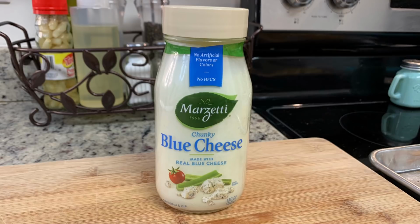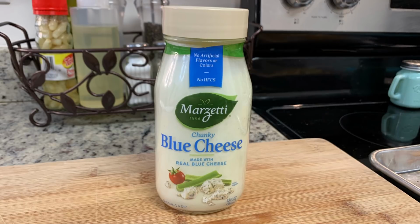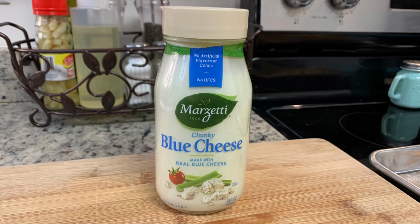But for his buffalo chicken pizza, I thought it would be cool to do like a ranch drizzle, but I thought, no, you know what? He loves blue cheese with his wings. So I am using some of this Marzetti blue cheese dressing, and my husband is a blue cheese dressing snob or aficionado, however you want to say it. He's very picky about his blue cheese dressing.